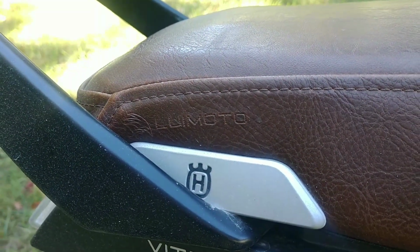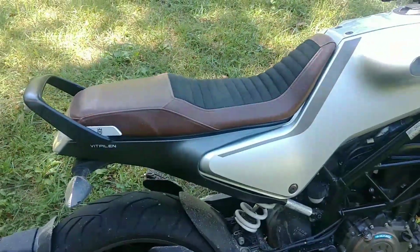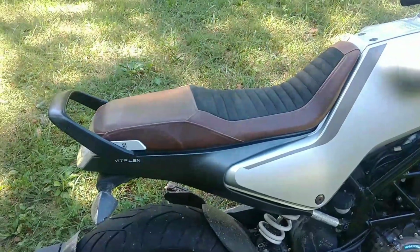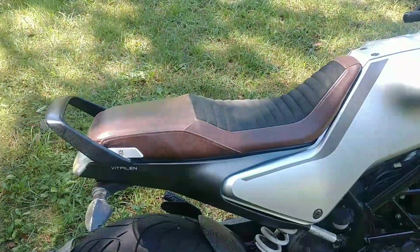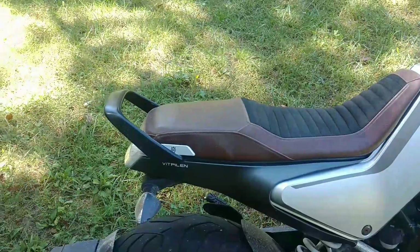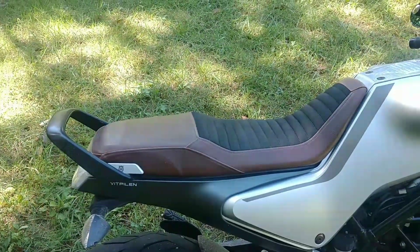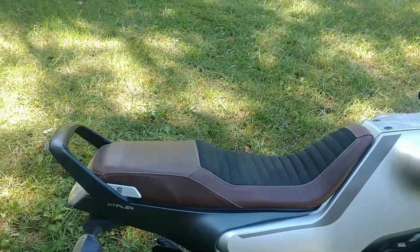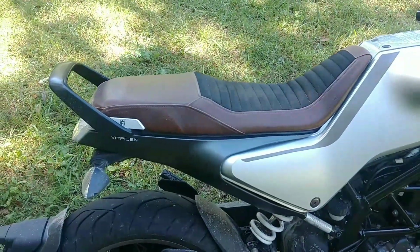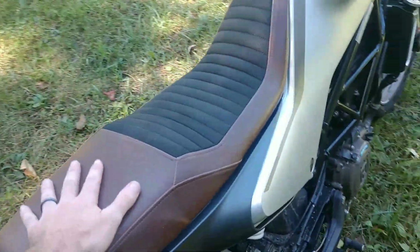Louis Moto. Now that's who makes these custom seat covers for different bikes. And I would never have bought one because I'm more of a form over function guy, but a close friend of mine, the guy who's got the 701, he tricked me because he had bought some for his 701 and he was asking me what I thought of them. And I'm like, ooh, I like that dark brown with the black and stuff. And so Christmas came and then I came into work and this was on my desk. So it looks beautiful. I really love this seat cover. I mean, it really brings out the bike.